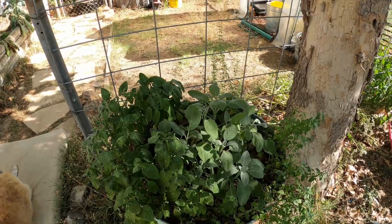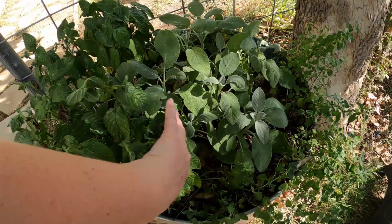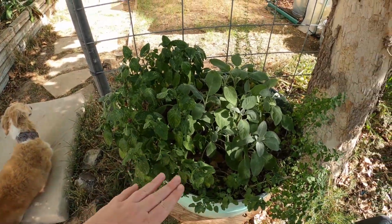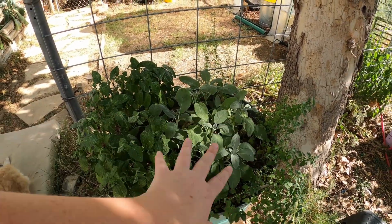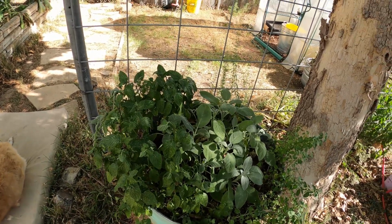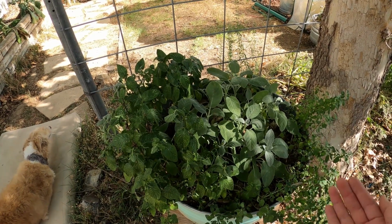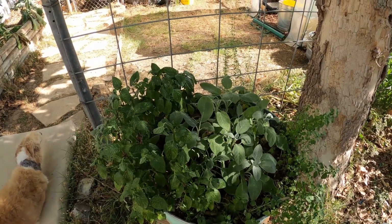I'm actually not too worried about this mint because mint is a bully and it will choke out other plants in the garden. So since it's struggling, I'm probably going to cut about half of it back so that everything else can kind of grow up. And it's okay to knock the mint down every now and then because it will actually fill up anywhere that there's roots, and it'll pop up in different areas of the bed. So I'm not even the slightest bit worried about it.